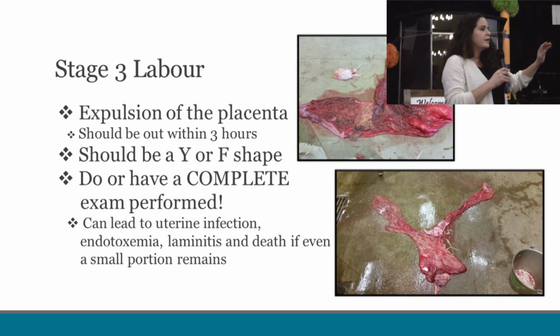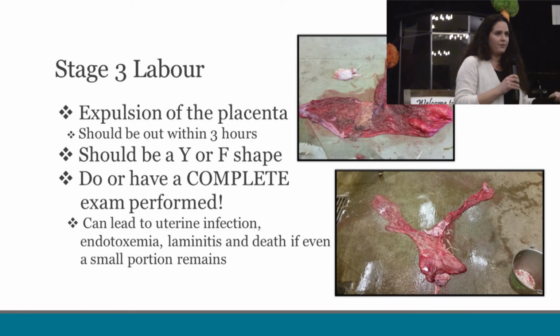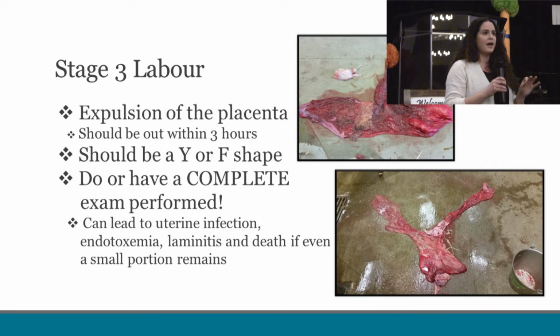And when you check for it, you should check for it every time. If you feel skilled enough to look at it, absolutely look at it yourself. If you don't, put it in a sealed plastic bag or a plastic container so your vet can check it over. Don't add anything to it. We don't care if it smells. We just want to be able to see it in its entirety.